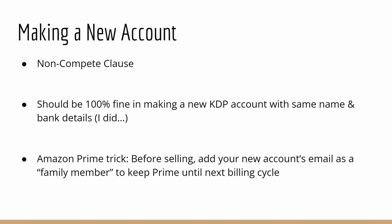Anyway, after you sell your account, this is something that I get asked too: making a new account. Remember, and this is something you have to think of when you sell your account, if you're considering it, there is going to be a non-compete clause. Now, a non-compete clause does not mean you cannot open a new account. You are definitely able to open a new KDP account. However, as the non-compete clause states, you cannot compete against your buyer.